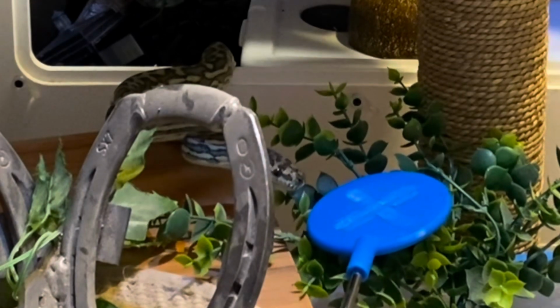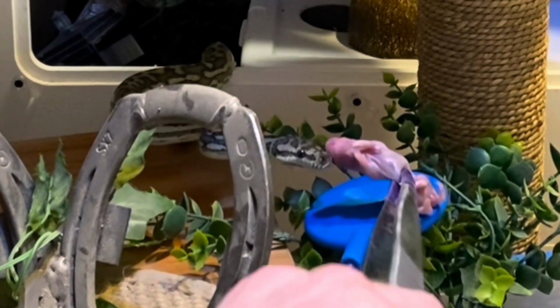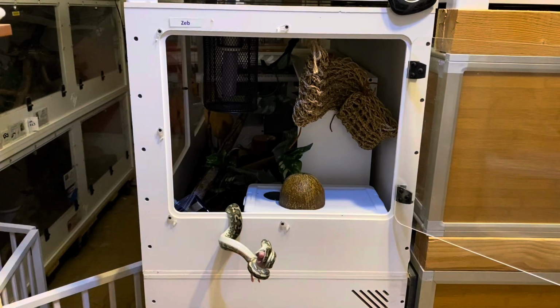He already targets very, very well all around the interior of his enclosure. And he'll go from one end to the other, and from up high to down low, and from down low to up high. So now I'm starting to teach him to target out.